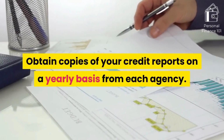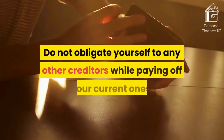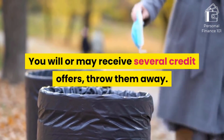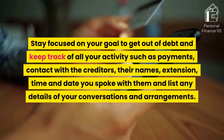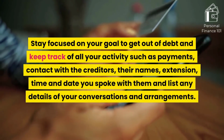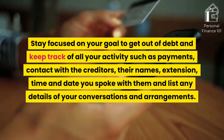Obtain copies of your credit reports on a yearly basis from each agency. Do not obligate yourself to any other creditors while paying off your current ones. You will or may receive several credit offers, throw them away. Stay focused on your goal to get out of debt and keep track of all your activities such as payments, contact with the creditors, their names, extension, time and date you spoke with them, and list any details of your conversations and arrangements.